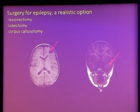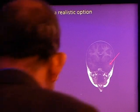Now, at some point, the child may well develop further seizures, but for that period of time, the child has been seizure-free and has made some developmental progress. And he was only 3 years of age when this was undertaken.